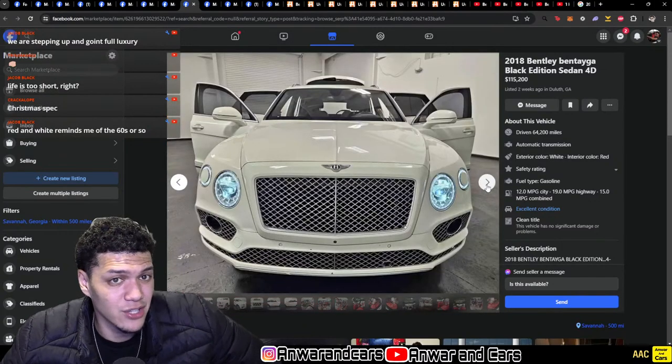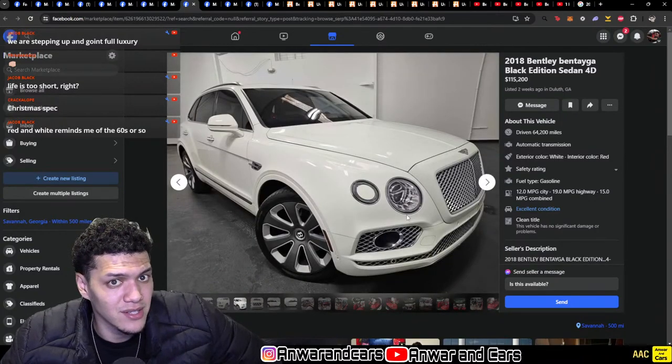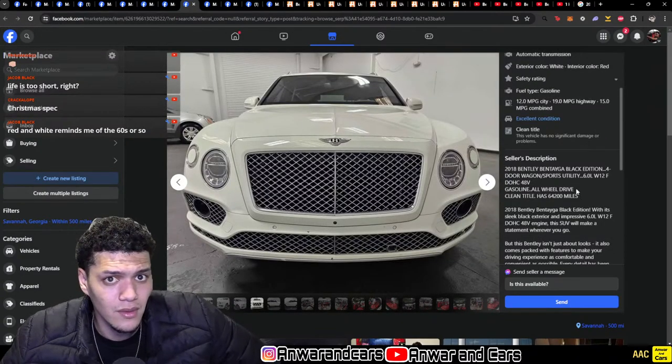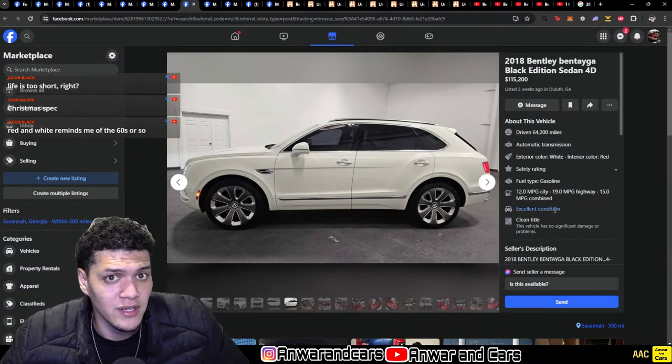I mean, I guess on the exterior, it could be missing an actual black edition package. This is not a black edition. I don't see any black brightwork or black chrome anywhere. Maybe the headlight bezels, the surround is black. That's about it. So I'm not really too sure about that, but everything else is in chrome. Black edition. Yeah, I'm not sure why they say that. But this car is pretty much fully spec.